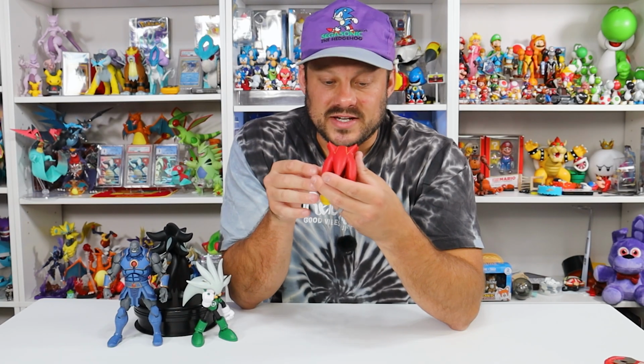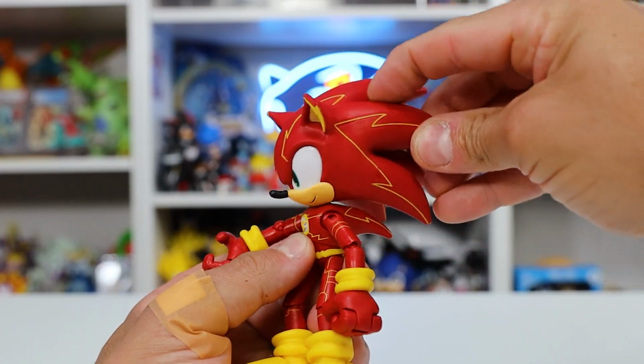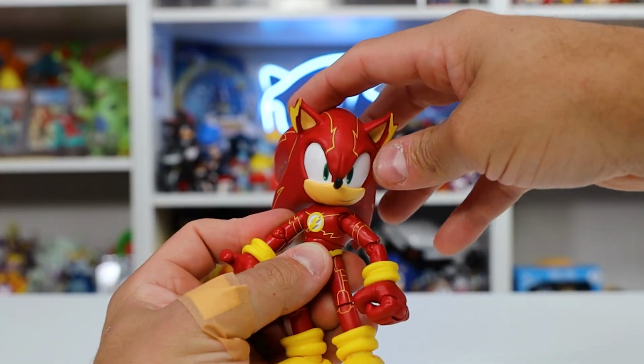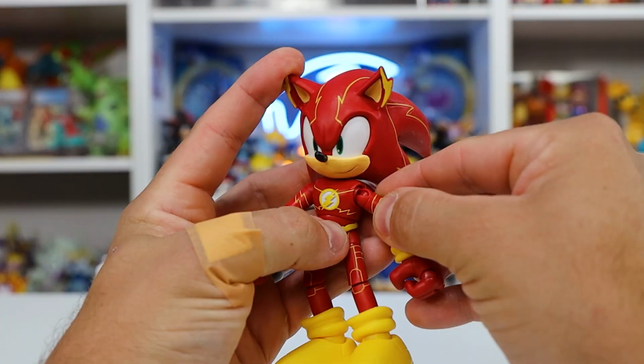So new sculpting, obviously, we have those butterfly joints at the arms. Great posability. I love the little sculpted areas throughout his entire suit, just like the lightning streaks all the way around. I mean, it really gives an authentic The Flash feel.